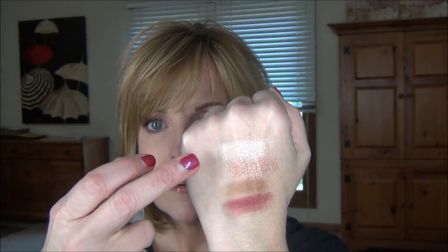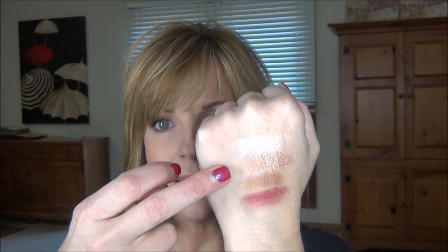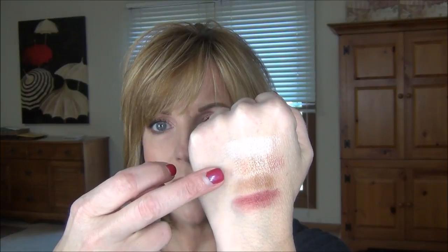Yeah, I think that red one is matte. So here's four of them. Here's the first white one, white-ish. That's more of a satin. This is one of the more shimmery ones. I have this on my lid. This is a matte, and this is the red one, which I think is pretty matte.